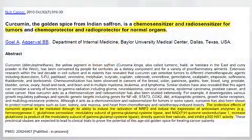And just look at the title of this paper, and I think this can speak to you. It's a little obtuse maybe, but you can look at that title and figure it out. Curcumin, the golden spice from Indian saffron, the researcher here is Dr. Agarwal from India, and he has a particular affinity, I think, for Ayurvedic medicine, for traditional medicine from India. He's at Baylor Medical Center in Houston, Texas, well known in the field of NRF2 activators. So curcumin is a chemosensitizer and radiosensitizer for tumors.